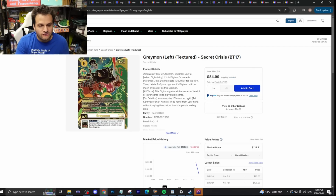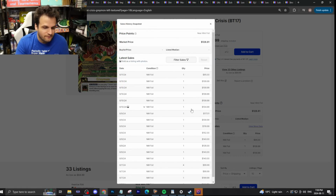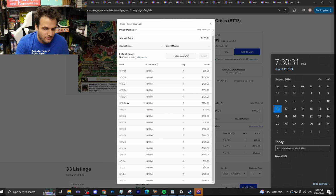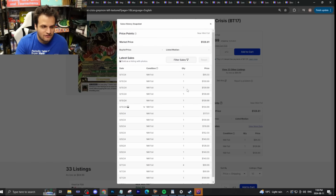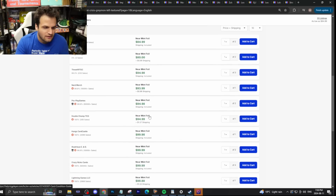It's interesting to see the Greymon lottery cards are getting dumpstered in price right now. This is the most expensive one of the two. And if you want to look at the data here for it, release weekend was the 9th, right? Pre-sales for it seemed to be a little bit cheap at one point, and then release day came out and they kind of exploded. I actually sold my copy of it right around here that I pulled live on stream, but it seems to just keep falling and falling in price, $84.99, and it isn't moving yet.